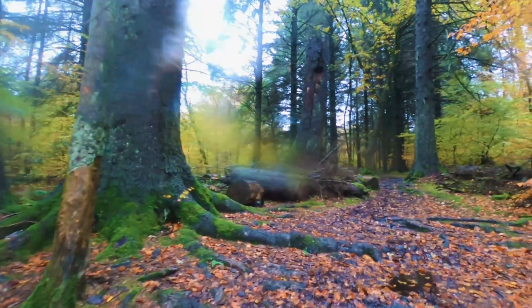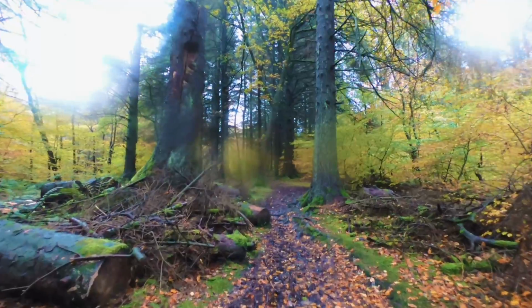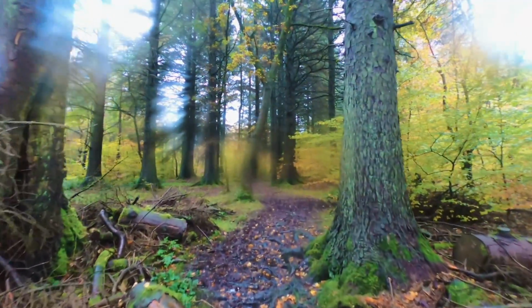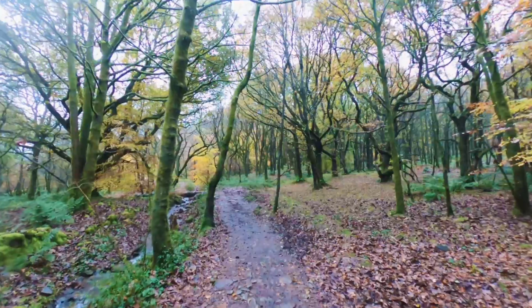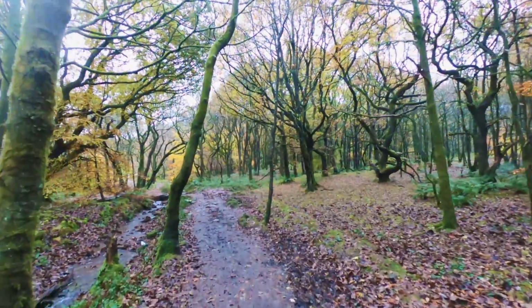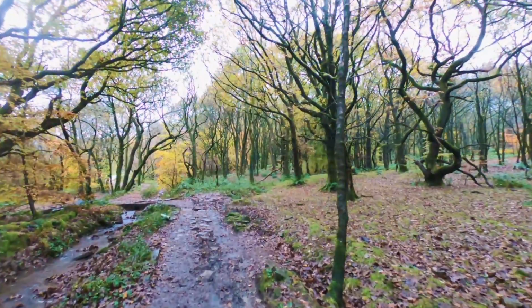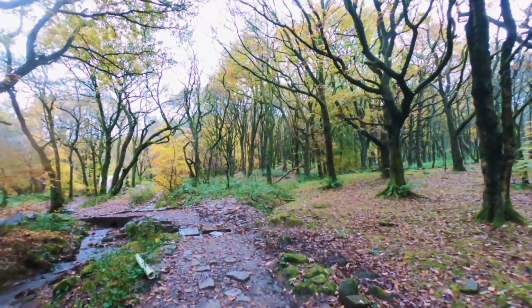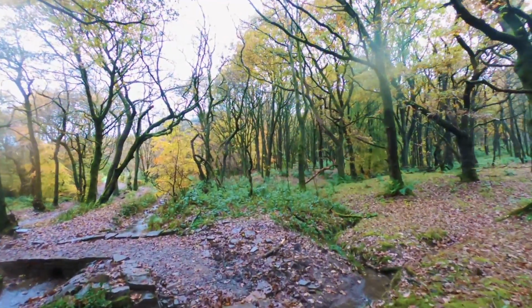But if you do come up the steps, be careful, there are quite a lot of tree roots. It can be quite slippy in places. So once through this bit, you end up on the main track that we walked on before, when we started at the beginning of the walk and we crossed over the stream that was crossing the path. We crossed back over that and retrace our steps back towards the car park and the visitor centre.